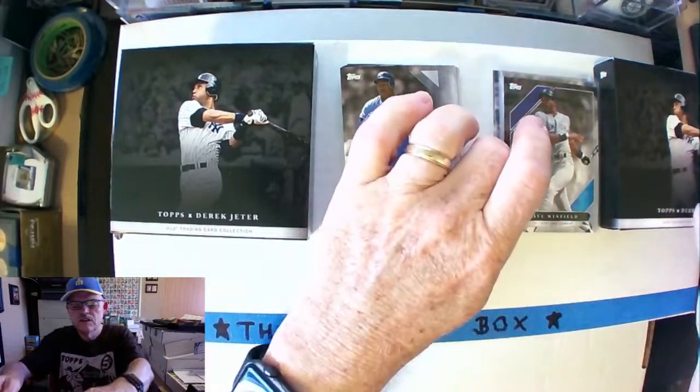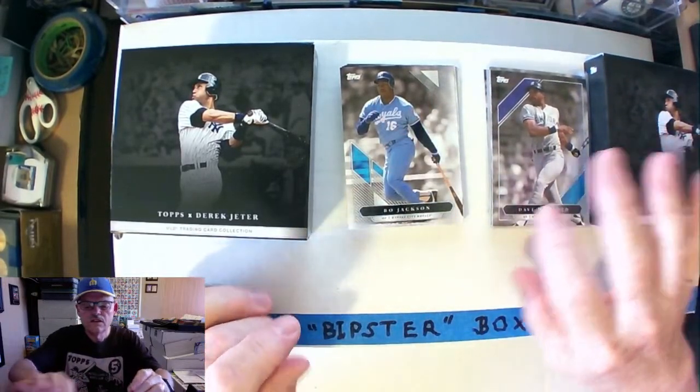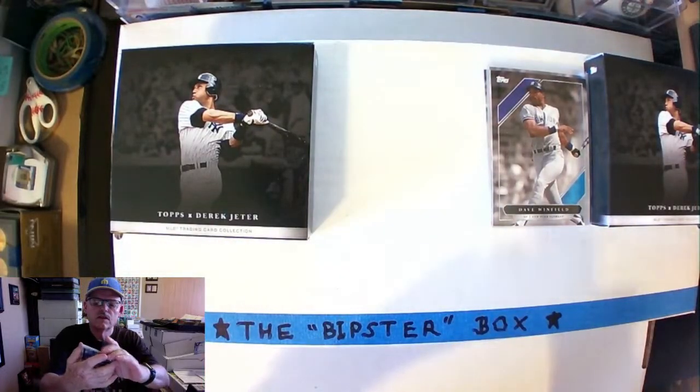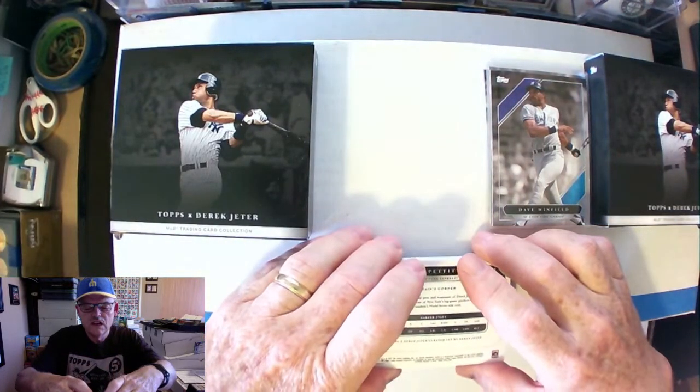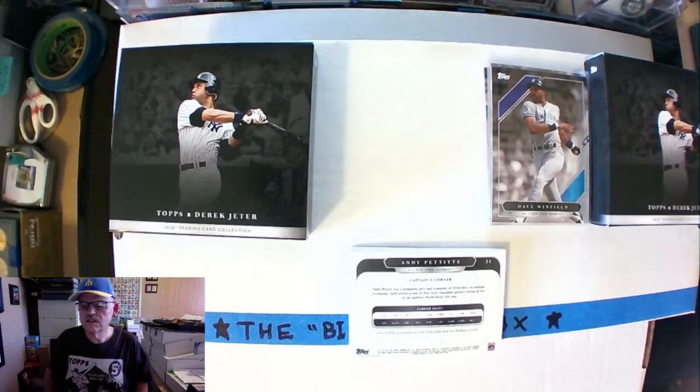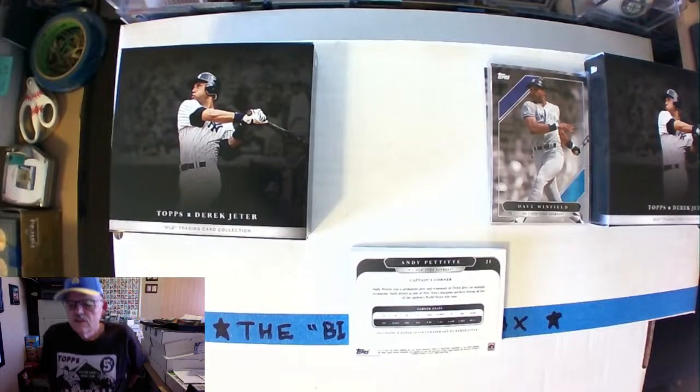Now we'll take a moment and go through the other cards here from the non-Hall of Famer, but players that made a difference in Derek Jeter's life.